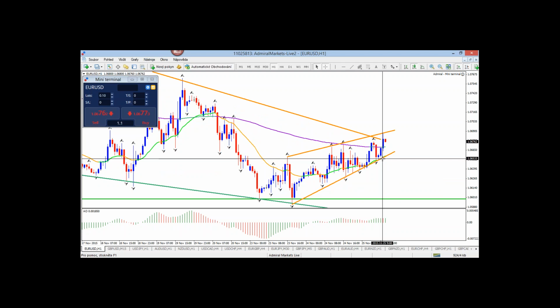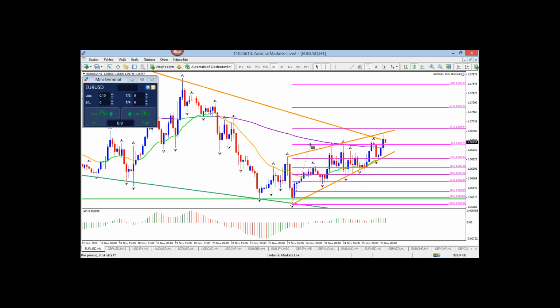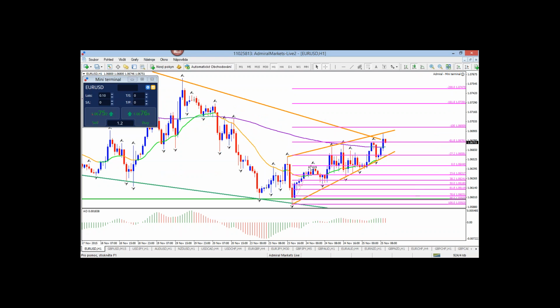Now, what could the target be? I was talking about 110 yesterday. Does the current slower crawl up change anything? If we put a fib here, let's see, we hit the minus 61.8 target.